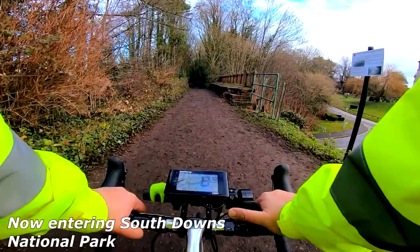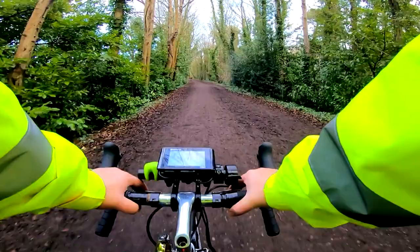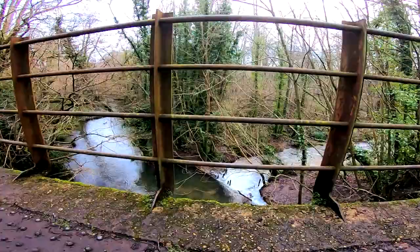Meon Cycle Trail. Oh, there's an old railway bridge we're going over, I guess. So there must be another old railway, like the Sprat and Winkle line, which we've done on a previous video. Basically it's old railway lines that they've turned into park. A big hole there. Long way down.